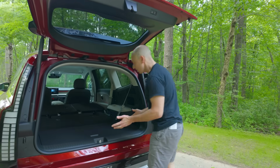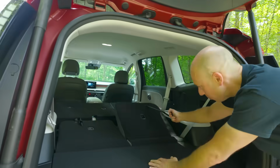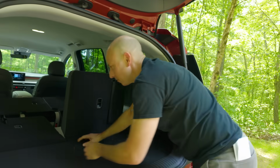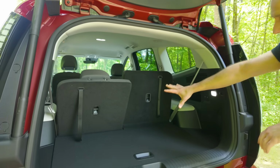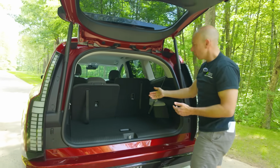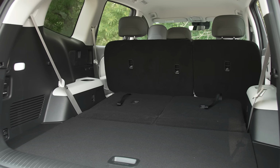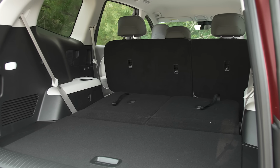Final thing that you could see here is that it's not too bad of a grab for the handles to pull the third row seats up, and they lock in at different heights. So you can have the seat adjusted if you want a little more recline when you're in that third row. Overall, the cargo area is really nicely finished, really well thought out, with a lot of different adjustments. Aside from this curved styling, it's almost an A+.